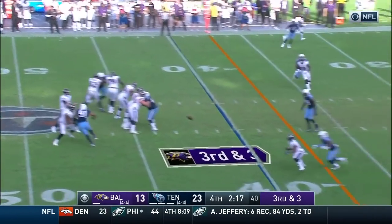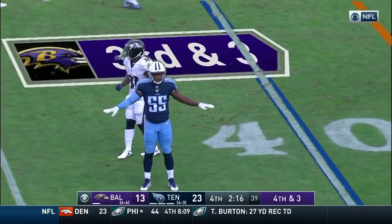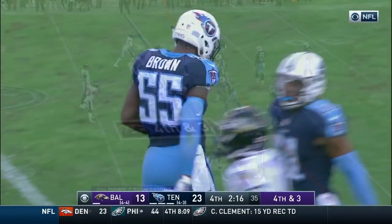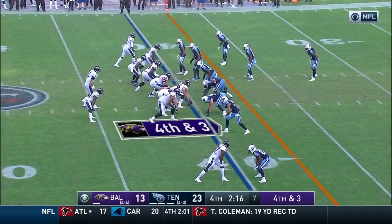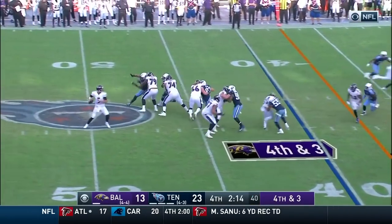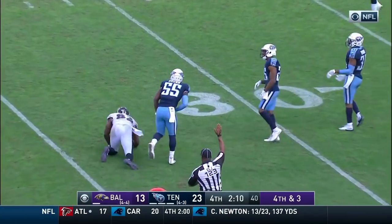3rd down and 3. Flacco, incomplete. Nice coverage on the play by the rookie out of UCLA, Jayon Brown. They were looking for the running back, Bobby Rainey. Let's see if Dick LeBeau decides to go after Joe Flacco. Here it comes, 5-man rush. Flacco on a cross. He's got Watson, very reliable.